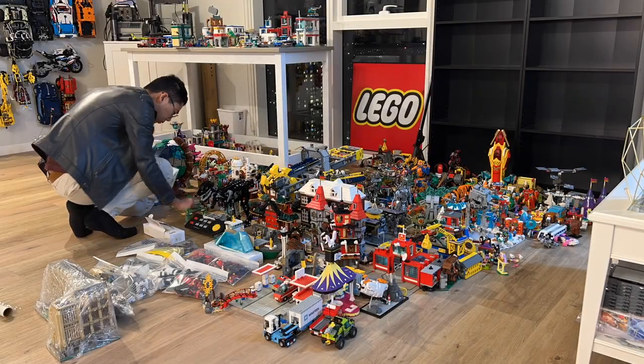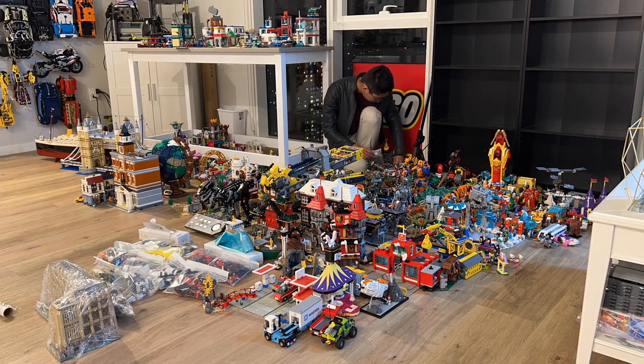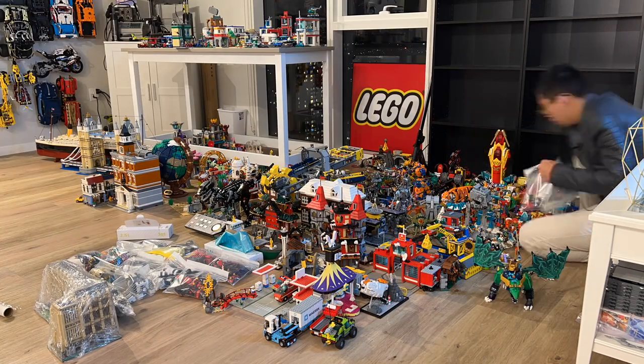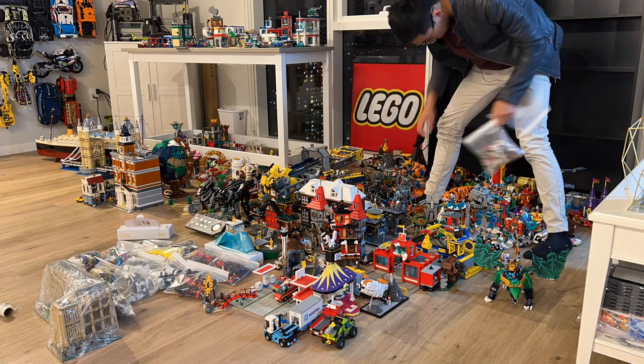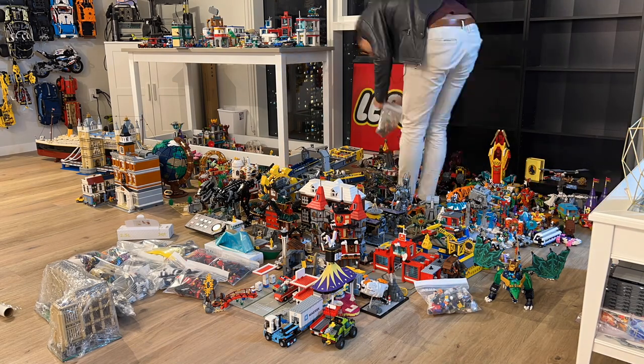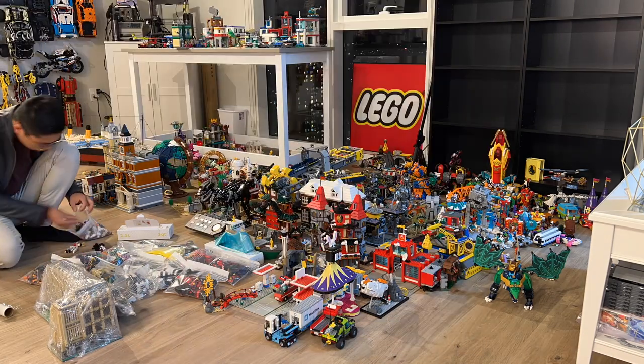Since I display all my minifigures at home on wall displays, setting aside pretty much all the minifigures I plan to display now is going to save me a ton of time in the future. Instead of having to unpack every single set and take each of the figures out, I can simply just open up the minifigure bags and go ahead and add them onto my displays. So I'm doing that right now. It's a long process, but we'll get there eventually.